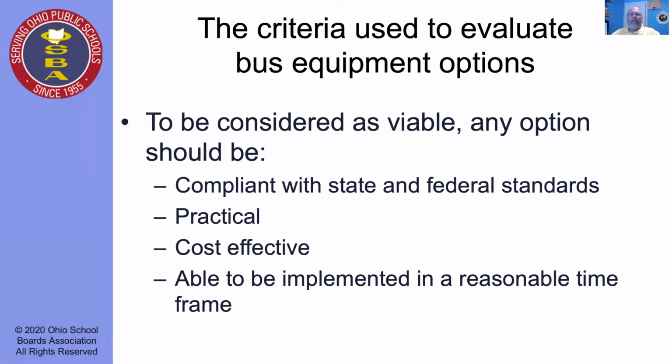Used equipment, to evaluate the options as viable. They have to be, as I said, standard. They have to be practical, cost effective, and able to implement in a reasonable amount of time. So as you're looking at that, if you're going to put a barrier behind the driver, you're going to look at the cost of plexiglass versus Lexan, and that's significantly different in prices. And remember, a lot of this stuff is temporary, so you want to think about what is the cost versus the benefits. Next slide.